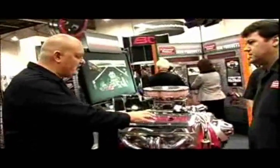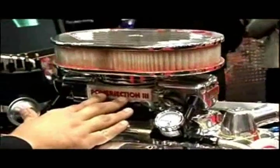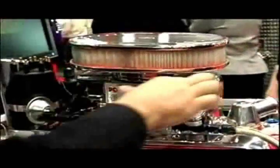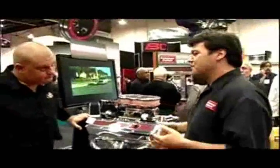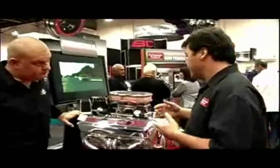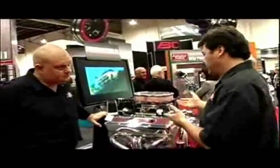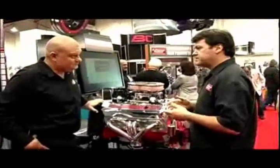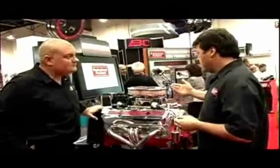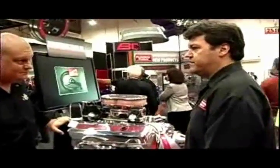Okay, so this is it. Now, right here, we're looking at basically a throttle body, and then this looks like a carburetor. Well, it has the appearance of a carburetor. Guys in this business, from what I've found out and from myself, we have this idea of what a hot rod should look like. And the throttle body system that we've come up with has the appearance of that classic muscle car look. But in turn, it still has the drivability and all the benefits of EFI.